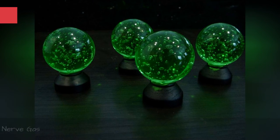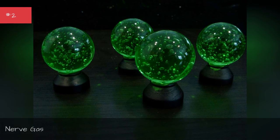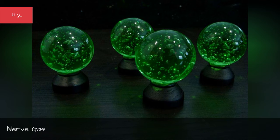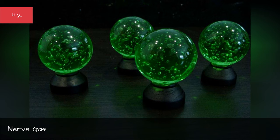Nerve gas. Nerve gases of all kinds have been systematically outlawed by both The Hague and Geneva from 1899 all the way up to 1993. All nerve agents like sarin, VX, tabun, and soman work in the same basic way, by blocking the enzyme that normally destroys a very important neurotransmitter.